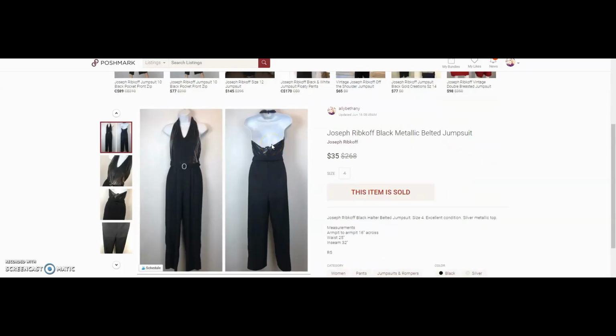This is a Joseph Ribkoff black metallic belted jumpsuit. If you look at comps for these, they are really high. I'm talking like $70 and so, but I bought these from the bins. It was in excellent condition. She offered $35. They had sat for quite some time, so I went ahead and accepted it.